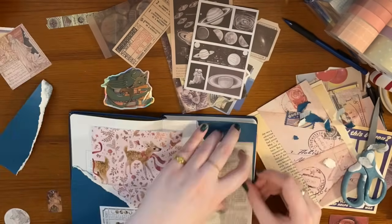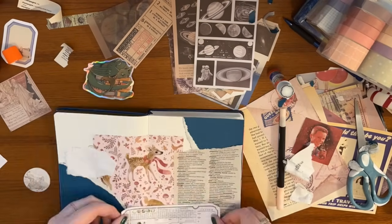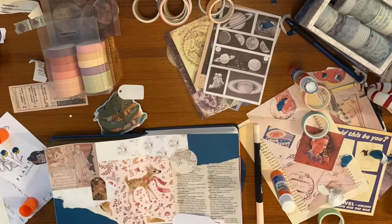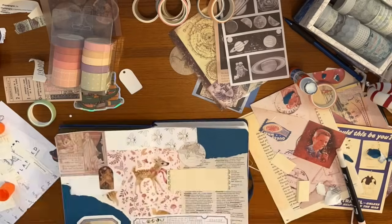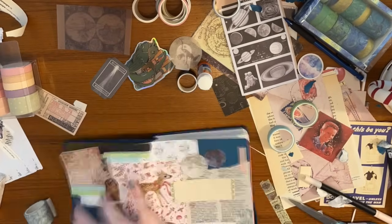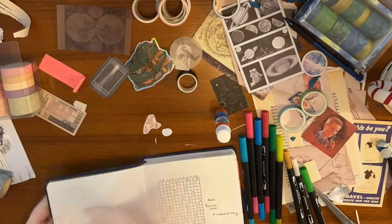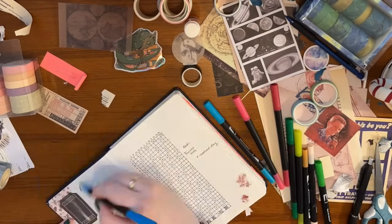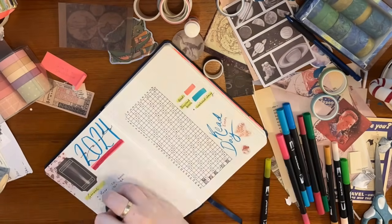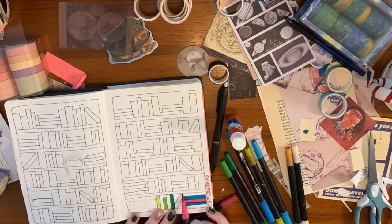Anyways, this time lapse is going real quick, but this is my favorite page that I did in this entire bullet journal so far. This cover spread, I could not have asked for anything better. I love what I did with it. I love that I took the wrapping paper and used that and then took it into some of the other spreads throughout. And as we go into here, you can see me doing my goals page now and filling out that previously done pixel one with colors as well.